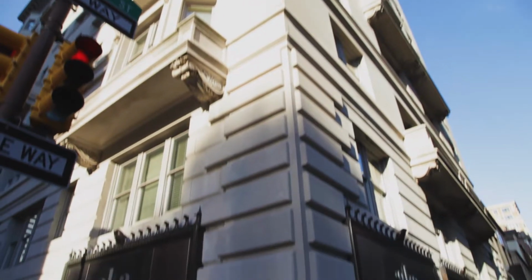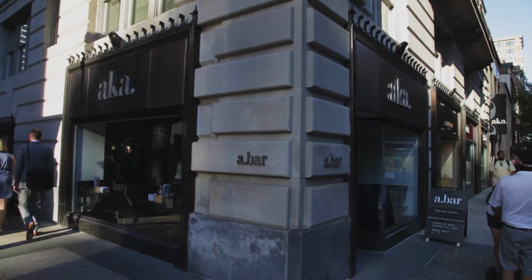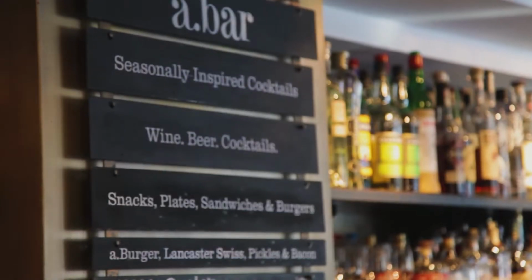We're right across the street from a great bar called a.bar. We're going to get a chance to explore their cocktails, some of their small plates, and figure out how they're using the localized theme to match up craft cocktails right here in Philadelphia.